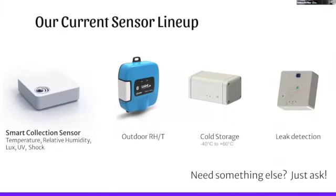So currently, we've set up 4 devices to work with Conserv Cloud. The first is our own smart collection sensor. The second one is an outdoor temp and RH sensor that we sourced from a company in the UK called Laird. And then we also offer a sensor dedicated for cold storage use cases, as well as a dedicated leak detection sensor.